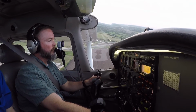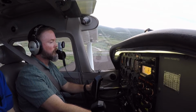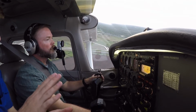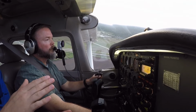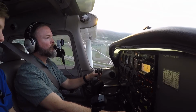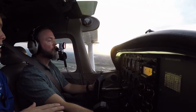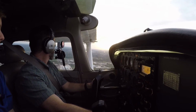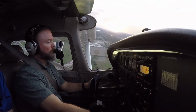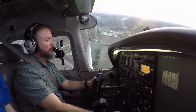13, making my turn. And if you're in that ground effect and you pull back a little bit to flare a little bit too early, you're going to do what's called bubbling up. You're going to start climbing a little bit at a really low airspeed. Yep. So if that happens, don't pitch down because you'll hit your nose wheel. Just level off and then try again in a second.